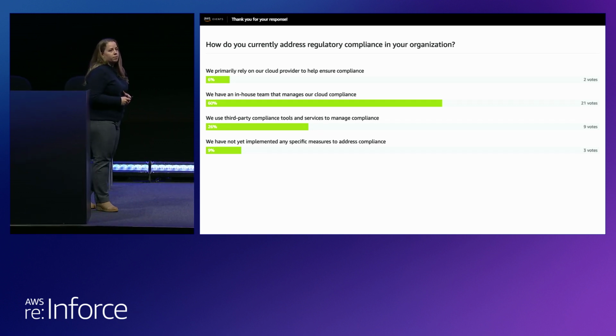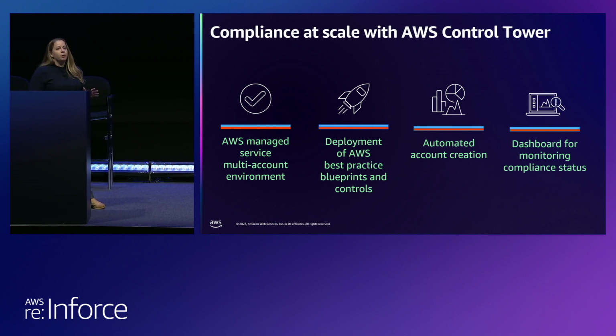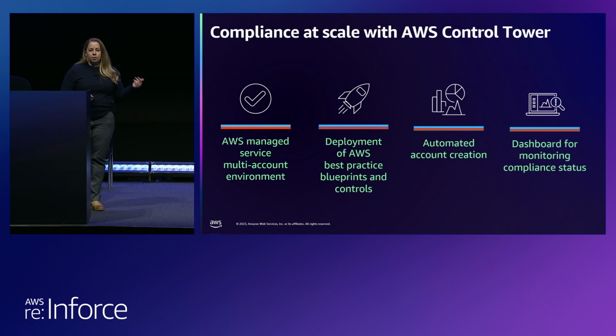Here's how Control Tower can help. Control Tower is really the best way to set up a multi-account environment. With Control Tower, you can set up a scalable and secure environment that's based on AWS best practices. So we've developed these best practices by talking to thousands of customers and also working with our security teams to define the configurations that will help you create a foundation to be successful. We also have mandatory controls that help keep these blueprints in place. We also have an automated account creation process so that you can provision new accounts within this governance framework so that from day one, they're compliant.